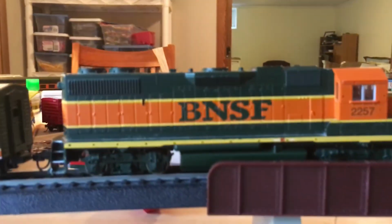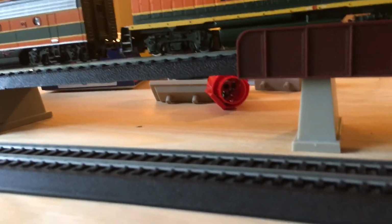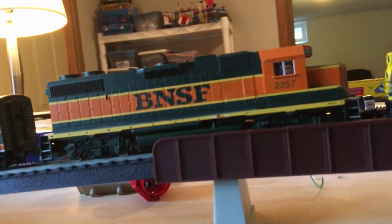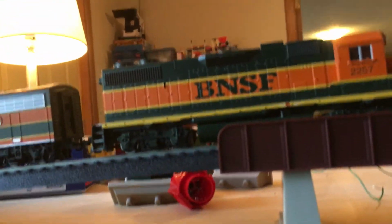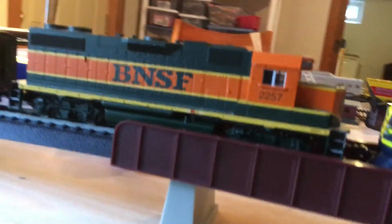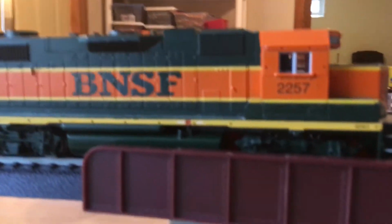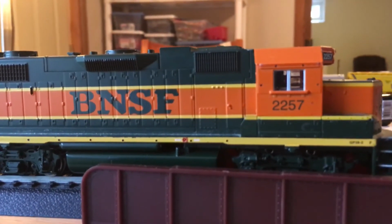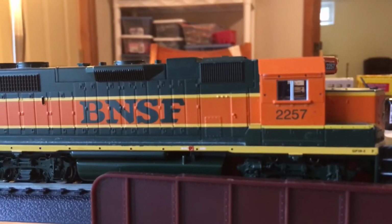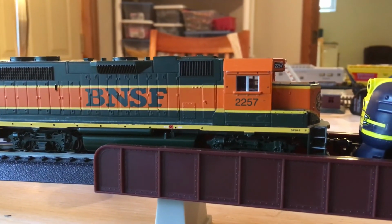Now this is a really special engine, because this one was my first ever engine, which I got for Christmas in 2005 or 2004. And as you can see, it's pretty beaten up from my four-year-oldness. There we go. Now I focused it.